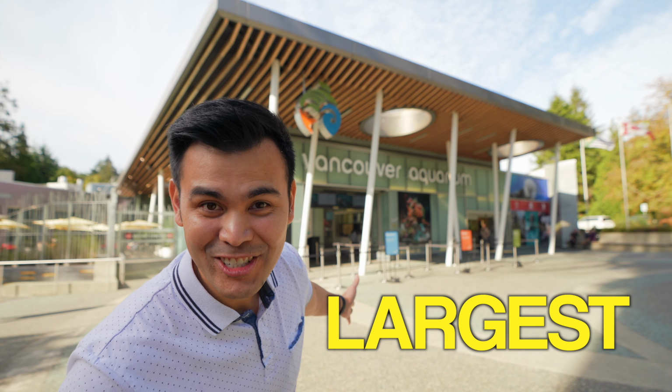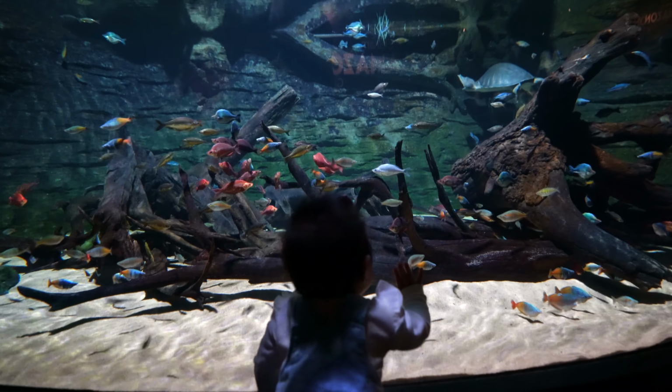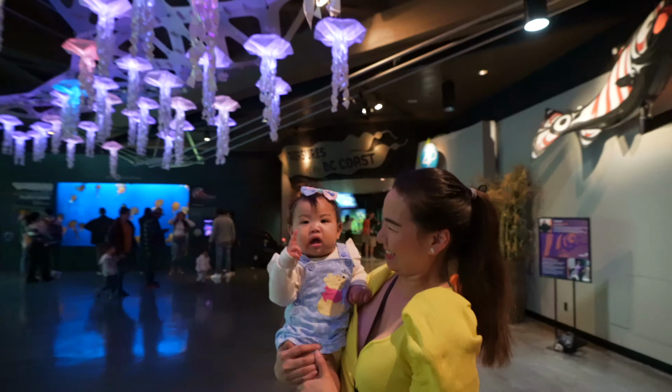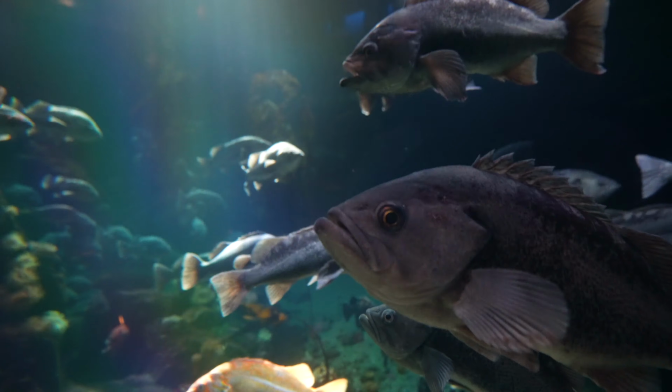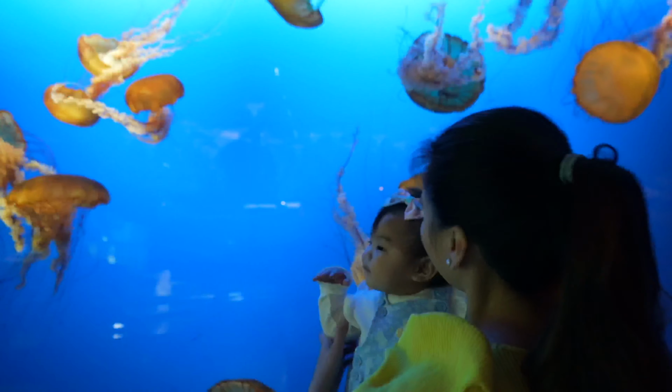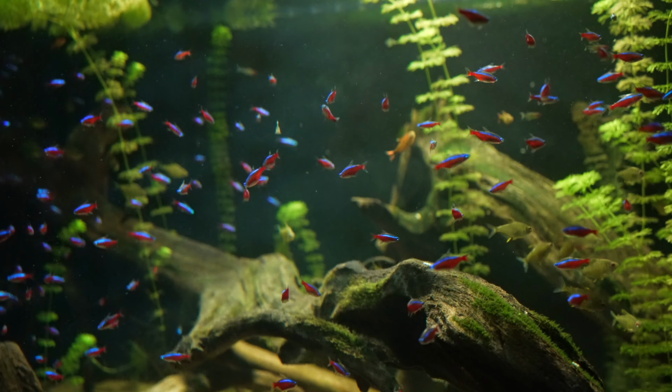This is Canada's largest aquarium, and we're gonna explore its wonders today. We'll be visiting a top attraction to tourists and a local favorite here in Vancouver. What's that? Is that the jellyfish sign? This place is widely popular as the largest aquarium in Canada. So it's kind of nice that they have that diversity in this place.